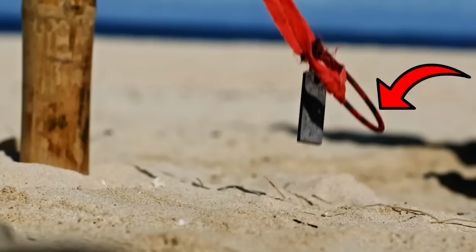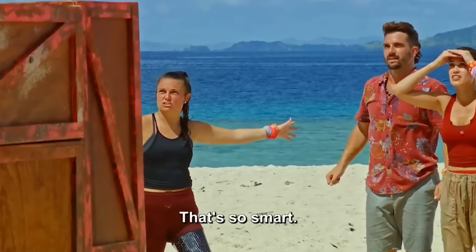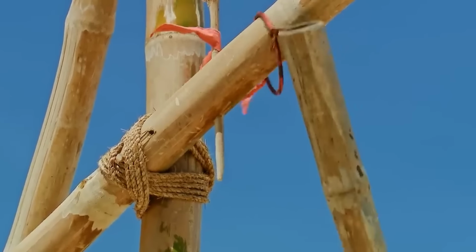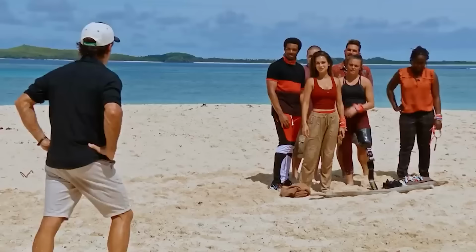Instead of focusing on the ring, they should focus on the flint. Cody told Dwight to put the flint inside the bamboo to keep it steady. This little maneuver made dragging the ring off incredibly easy and won the challenge for the Vessi tribe. But we're not stopping there.